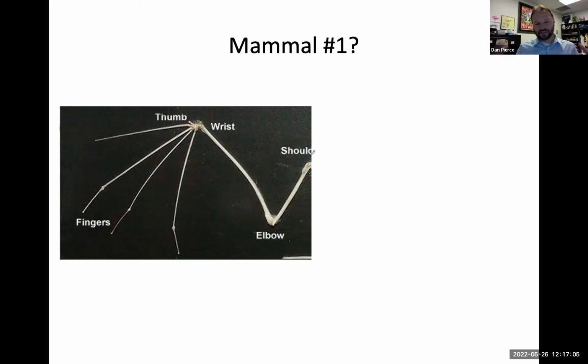So this has the same bones that are found in your hand and arm. So even though the bones of your fingers are short, the bones of these fingers are very long.